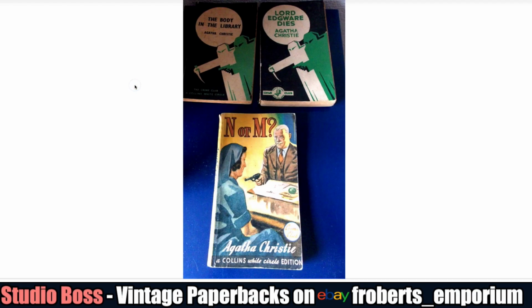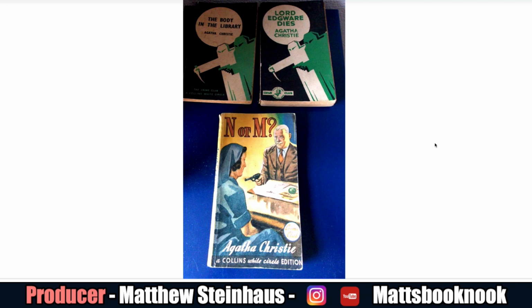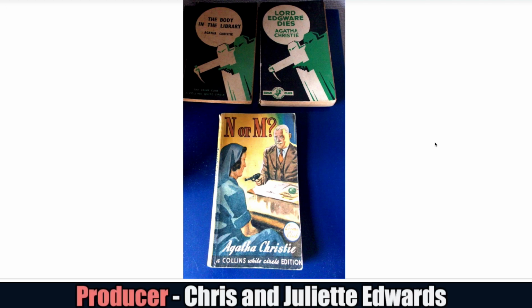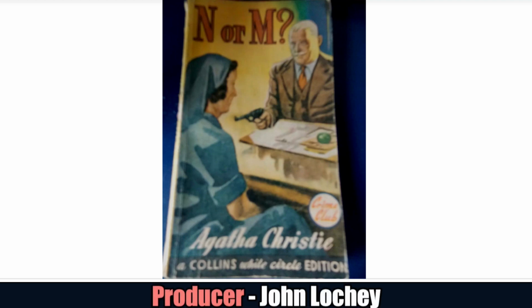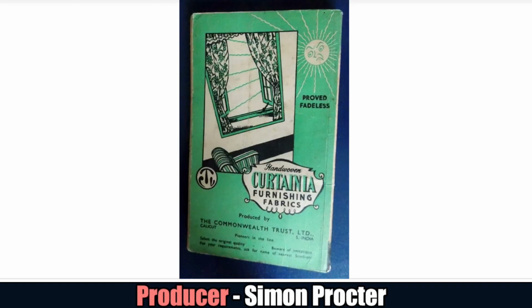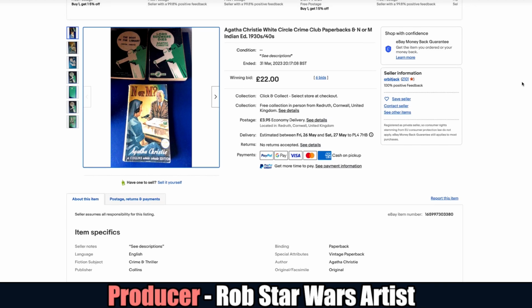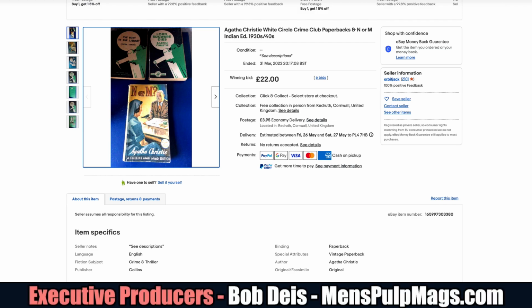This was a bargain. Two early Collins crime, but one of the Canadian White Circle Agatha Christies. They only did five over there out of the 250 Canadian editions, and I've already got one, and it's not that one. And I would have paid, what was it, £22 for all three books. I would have paid that just for that one if I'd known it was up there. So I'm a little disappointed that I missed out on that lot, because I probably would have put in about £35, something like that, to get those three. But £22 is what it went for. One that got away, sadly.